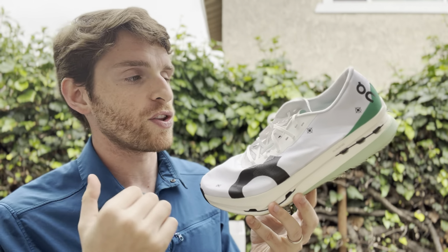It's got bounce. If you hit the heel, it's really good and transitions very quickly. Forefoot is much firmer, I think, from how stiff the plate is. There is no flexibility in this shoe. It's very rigid, very stiff. Again, the faster you go, it seems to transition really well.